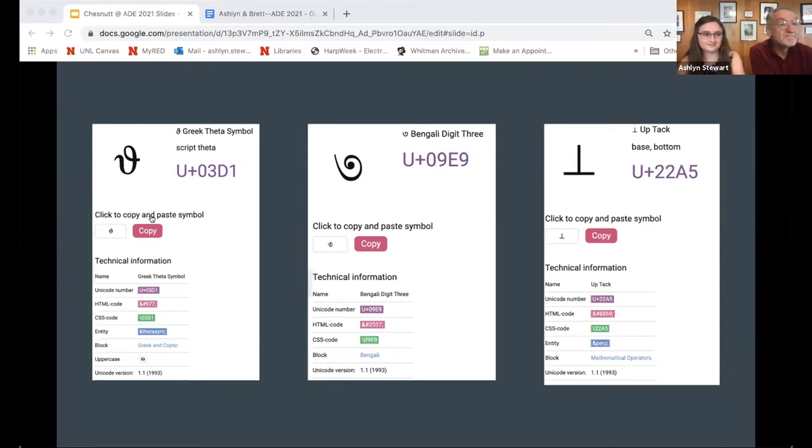So our deli is represented by number 977, which is actually capital theta. Our swirl is number 2537, the Bengali digit 3. And our push down leading or other things that are showing on the as inked is number 8869, an uptack, which is a mathematical operator.